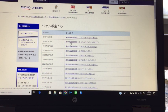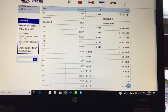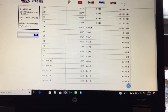Let's look at drawing 779. The draw date was March 5th, 2019. These are the numbers. The first prize, and first prize. Second prize, second prize, second prize, second prize, second prize. Third prize, fourth prize, fourth prize, fourth prize. Fifth prize, sixth prize, seventh prize. Then you have smaller consolation prizes.